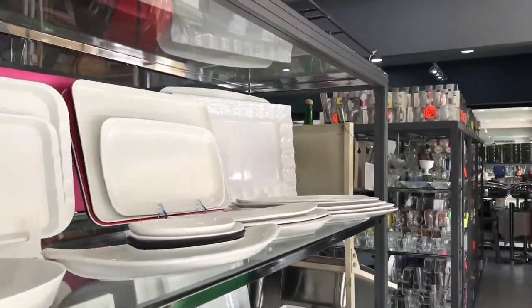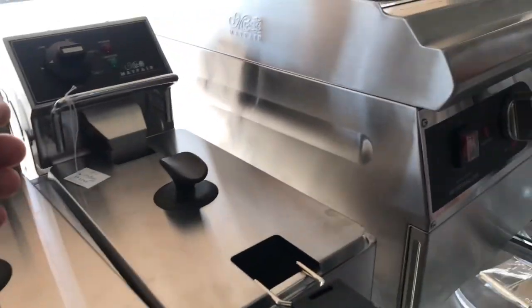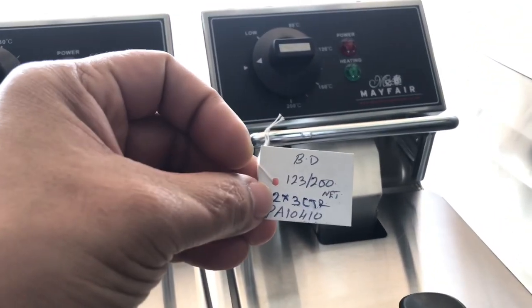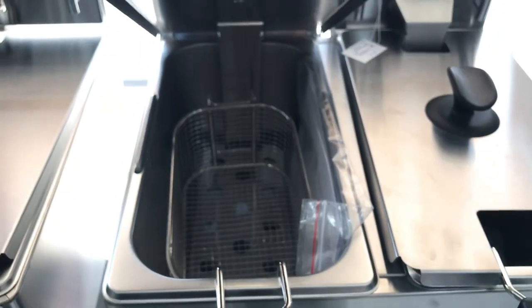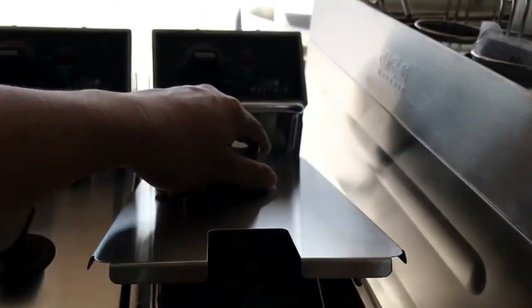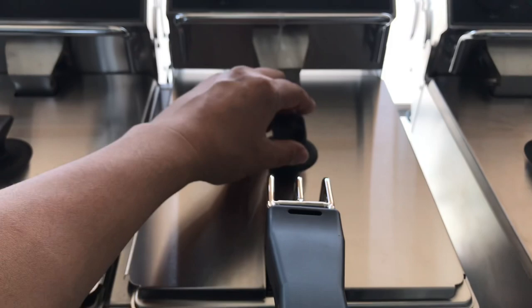Smaller. It's usually used for outdoor catering. It's good. This one. So this is the fryer, huh? So 123 dinars. Yes, it's a mini fryer. This fryer you can use if you've got outdoor caterings. Caterings outside, there are small functions, you can use it guys.